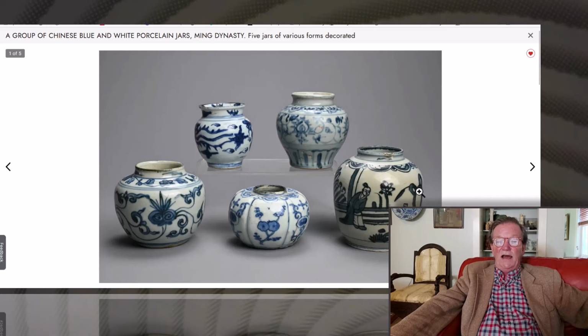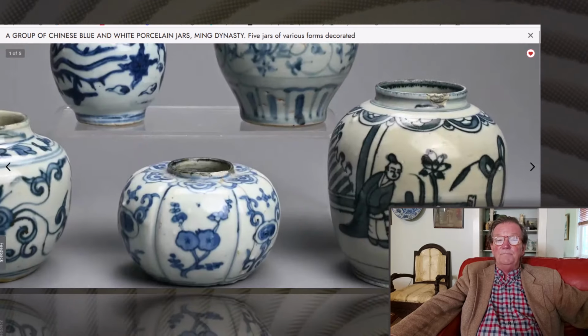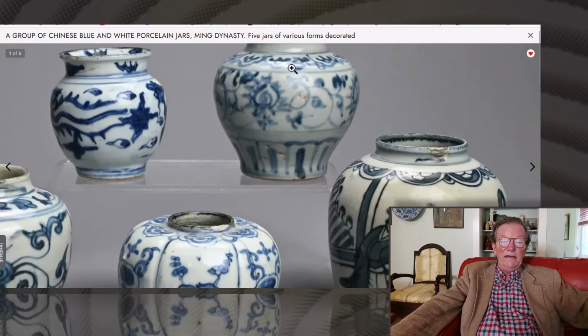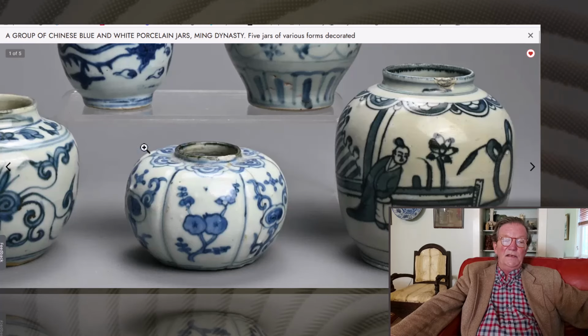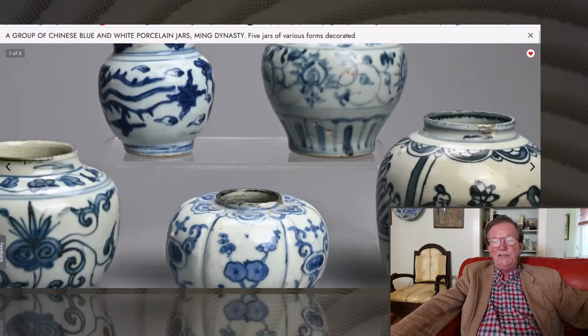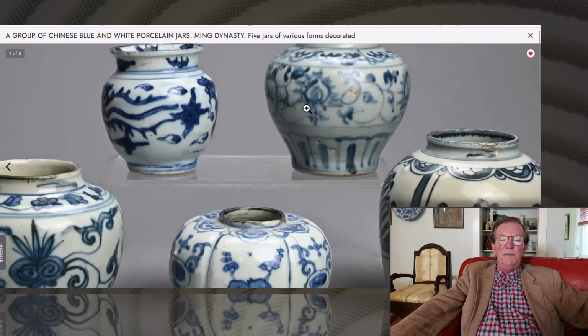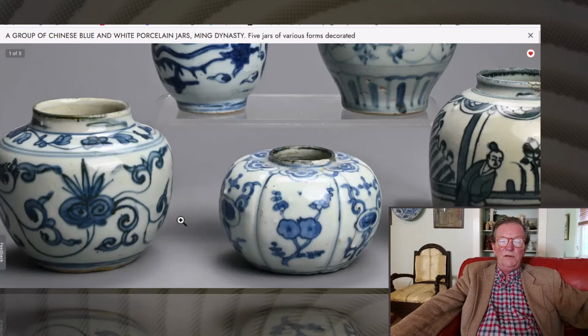These are a nice lot. This is a very nice Ming jar. And the one in the back is quite nice, and I like this little melon form one a lot. I like these three the best. This one is probably Ming or early Qing, and this one on the back is Ming. But I like the one in the back, but I particularly like the front two here.